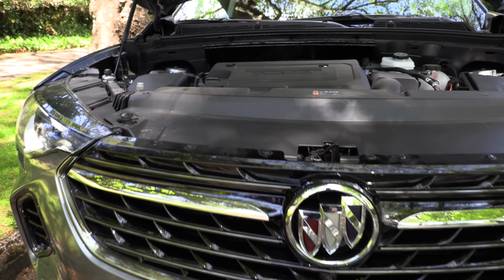Andrea, this is like returning to my youth. I learned to drive on a Buick. My first car was a Buick. My mom had a Buick. My stepfather had a Buick station wagon. We were a Buick family. I'm a big fan. With this one, what's under the hood?